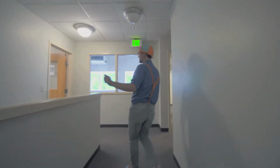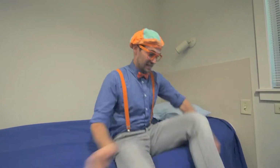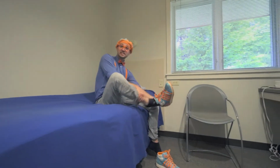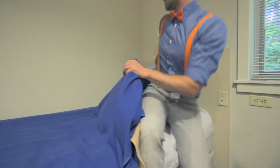Check this out. So, not only do firefighters eat healthy and exercise at the fire stations, they also have to sleep because firefighters are here day and night. And just like you and I, firefighters need to sleep. And the reason why firefighters have a bed at the fire station is because they need to be really close to the fire trucks and ambulances, just in case there's an emergency. So, nighty night.